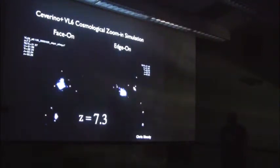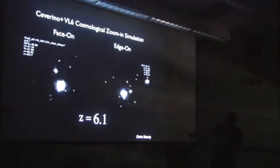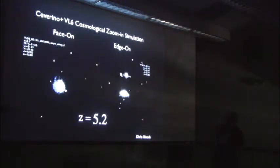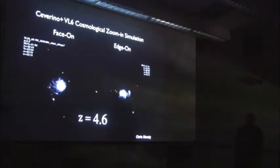So this is the evolution of one of these simulations. Notice how, and I'm just showing you some time steps, notice how constantly things are bombarding these galaxies. The reason that galaxies at high redshift look so irregular is that they're constantly being bombarded.